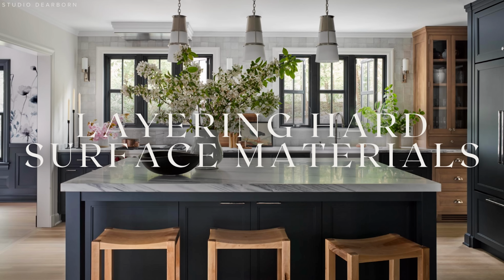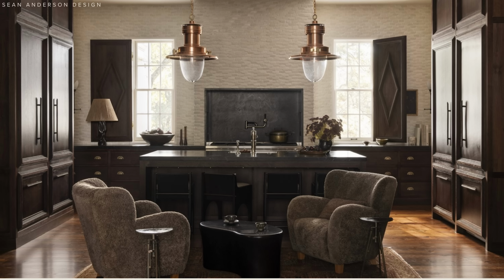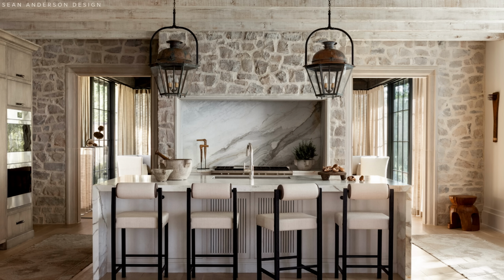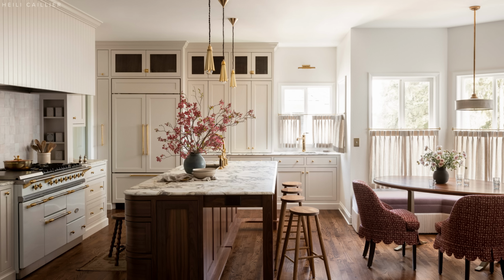Designer idea number 6 is all about layering hard surface materials. And the secret to high-end kitchens? Mixing materials like a pro. Pairing natural stone, handmade tile, painted and stained cabinetry, and warm wood or tumble-stoned floors creates a more curated designer feel, like a space that has evolved over time. Even small details like mesh or cane insets in cabinet doors add texture, while mixing finishes on plumbing and cabinetry hardware brings in subtle contrast.